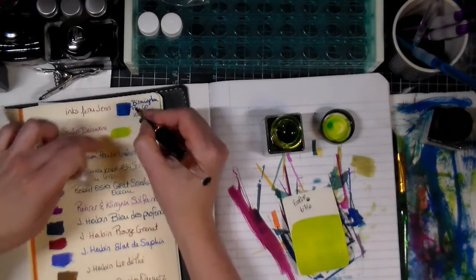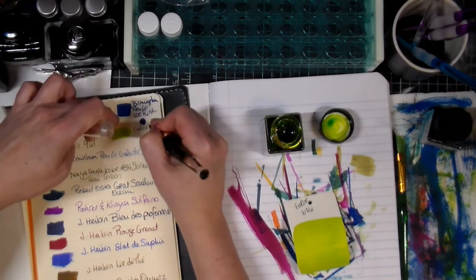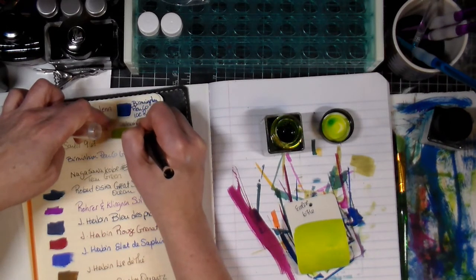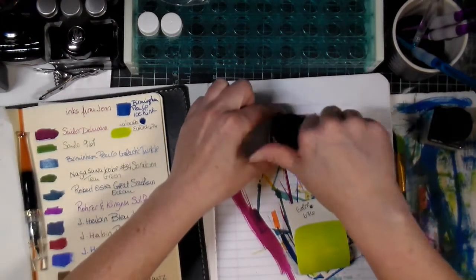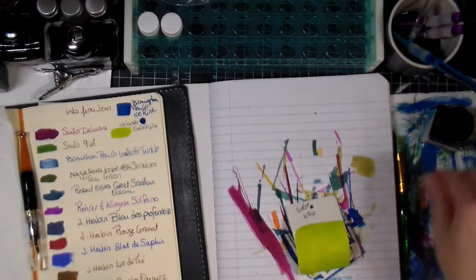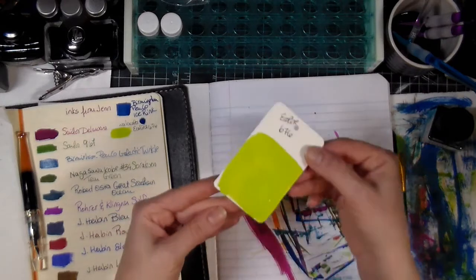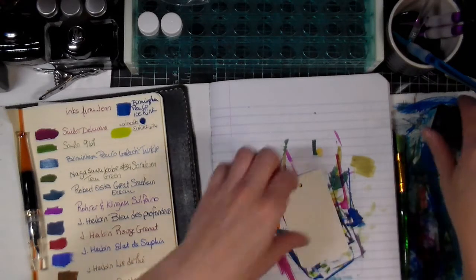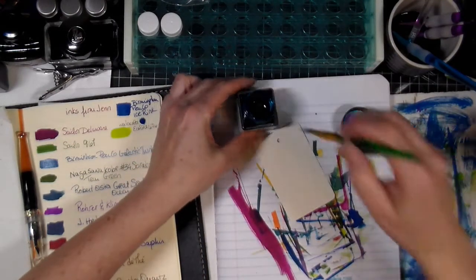676. I could write with my dip pen, but I don't want to have to clean it out again. Equiline 676. So those are watercolor inks. Jen mentioned to me that Equiline has brush pens that you can refill, and those are inks that you can use for that. It's a very fun, almost neon type of green. And then finally this one, which I've got a feeling is like a teal, bluish teal.